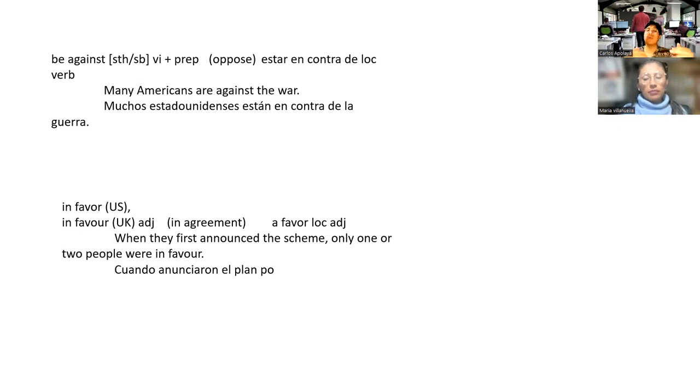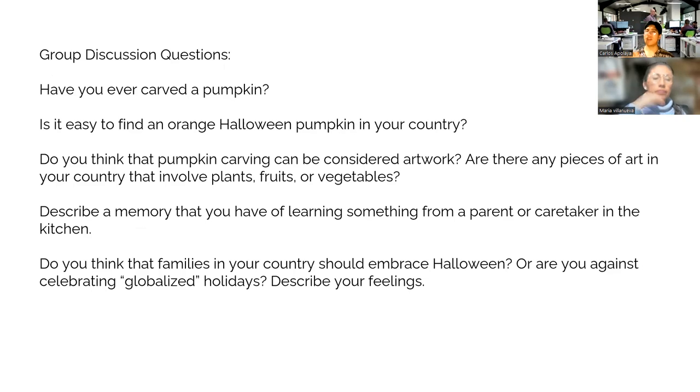Yes. Or you are in favor of, for example, I am in favor of teaching English since kids, since an early age. I am in favor of teaching English, the poor, okay? So now let's discuss, let's talk about this.